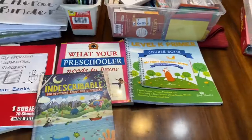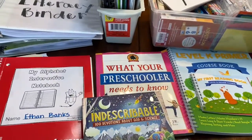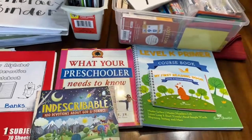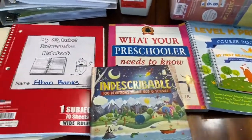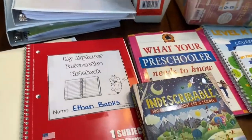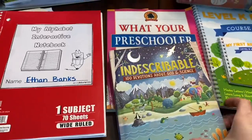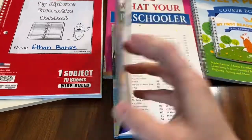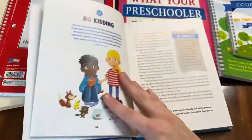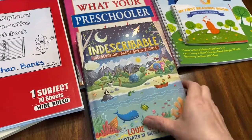Today I'm gonna show you guys what I'm using for my 4.5-year-old's homeschool curriculum. So this will be his K4, all of the things that I'm using for that. And so I'll start with this. This is our devotional. I really like this because it incorporates some science as well. So we're going to be using this.